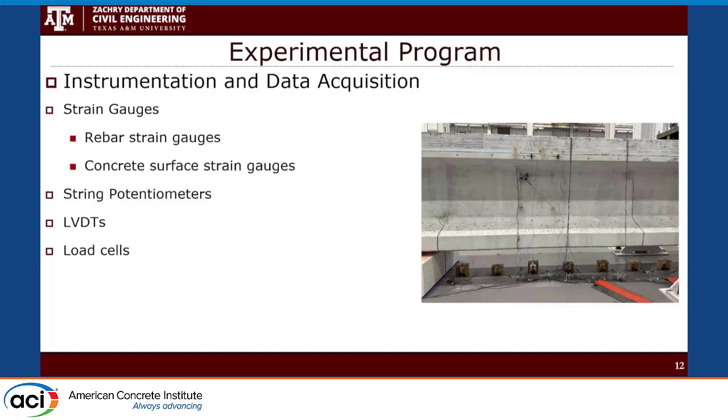And we also have concrete surface strain gauges on the top of the girder and the bottom of the girder, and also monitoring the strains along the probable crack formation angles. In addition, we also have string potentiometers at the bottom of the girder to track the vertical displacement of the girder as the test progresses. We also have LVDTs and load cells. The LVDTs are installed on the web of the girder to calculate the principal strain of the web surface of the girder, and the load cells to get the reaction force.